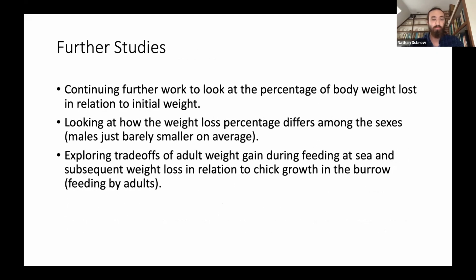So further studies that could help unlock more of this would look at the percentage body weight lost in relation to initial weight. As we saw, individuals that had lower initial weights actually lost a higher percentage of their body weight each day. It's interesting to note that and see why this is going on, and maybe continue studies further. And then look at how the percentage of weight loss differs among sexes. Because males are just barely smaller on average, we could think maybe those that weighed less originally are the males, but we don't know that for sure. It would be good to go back and explore that further to see why this is occurring.